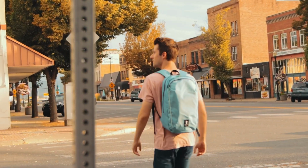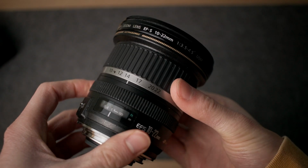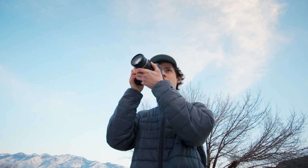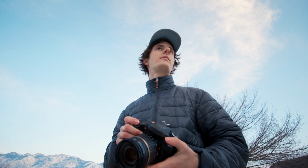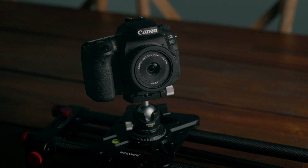All right guys, tip number 4 is when to use wide lenses. Now, while I would never use a wide lens for a parallax shot, I do like to use them for push-in and pull-out shots. You can see in this example shot between 10 and 20 millimeters that push-in and pull-out is really exaggerated by that wide focal length. Wide lenses can also exaggerate the distance at which your camera travels, making it look as though your camera was moving a lot farther than it actually was.